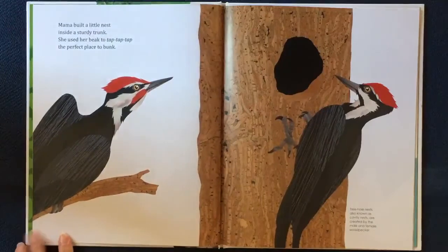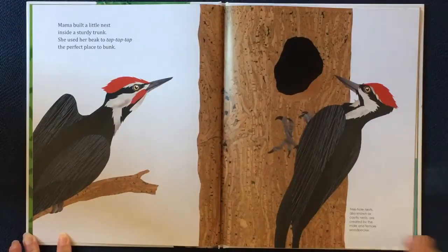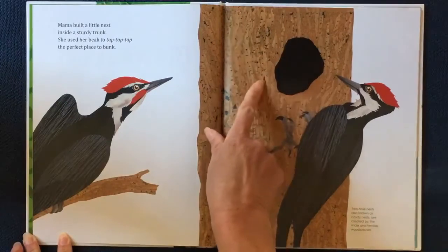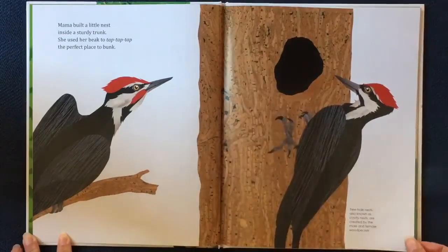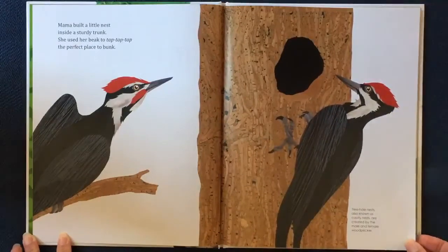Mama built a little nest inside a sturdy trunk. She used her beak to tap, tap, tap, the perfect place to bunk. Tree nests like this are also known as cavity nests, and they are created by both the male and female woodpecker.